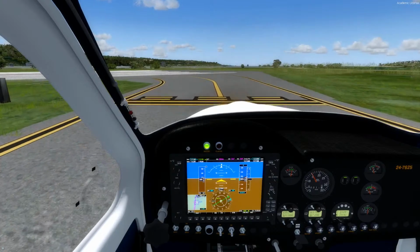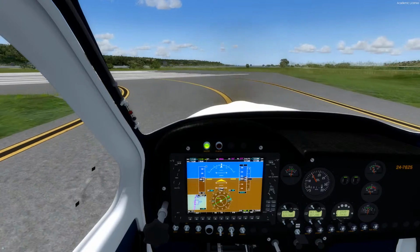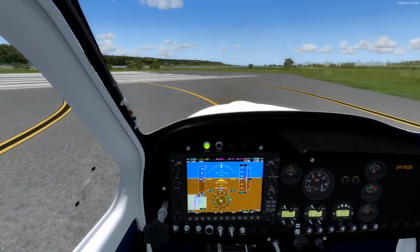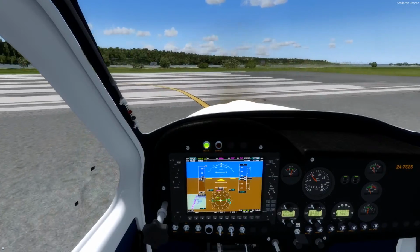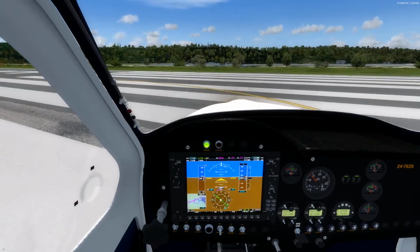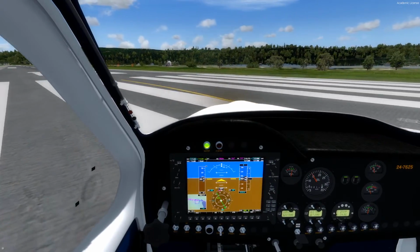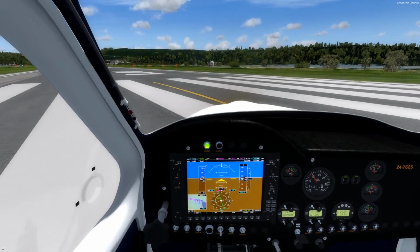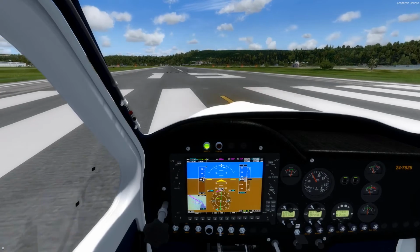Here we are now entering the runway and we'll make the Squawk Charlie mode, and we can also turn on the strobe lights. The Squawk Charlie is now in place and we're ready for departure. We have everything set, and after departure, right after, we'll continue with the left turn.